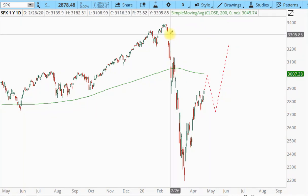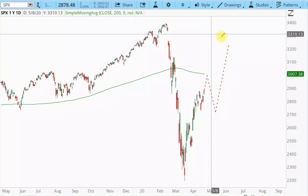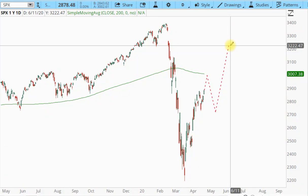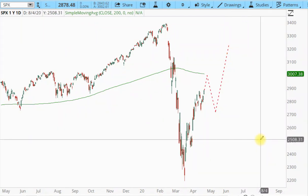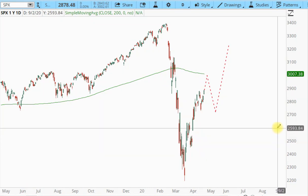There's a chance, I guess, that it could fill this gap here before we top and then start moving back down. But my feeling is we're probably going to be stuck between 3,150 and 3,200, and probably somewhere down here between 24 and 26 during the next intermediate degree correction.